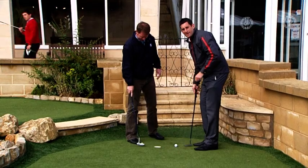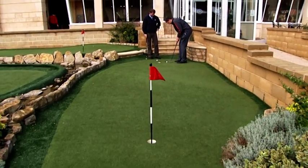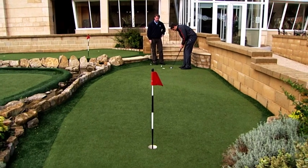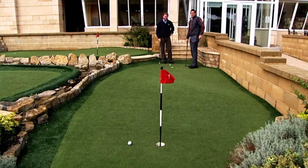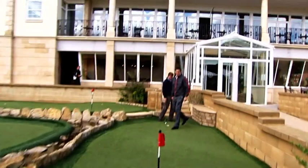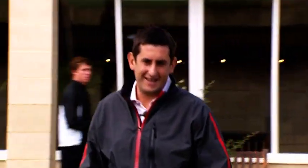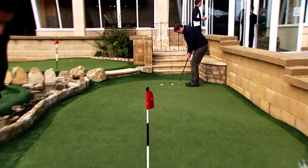Right, it's a little bit right to left here. I'm just going to roll this in. It's all about getting the line right and pace right. It's all talk with you, isn't it? Look at that. Off the back. I'll tell you what it's all about, Sam. It's all about getting this little white thing in that hole over there. Do you mind if I finish?